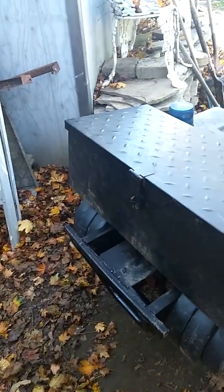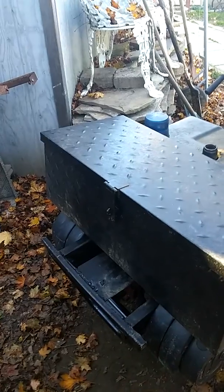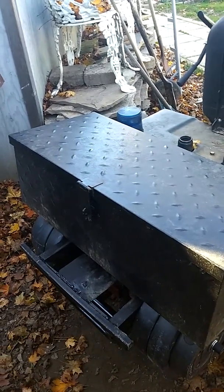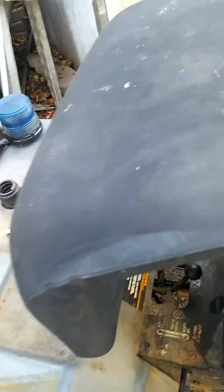So, sorry about the camera angles. Like I said, I'm still trying to get used to this camera. I could actually do recordings of myself while I'm recording the video. I may or may not do that. We'll see. No, you don't need to see my face. But no real change on the diesel.